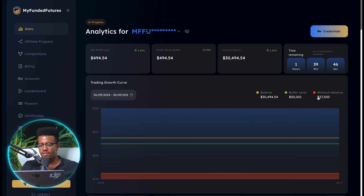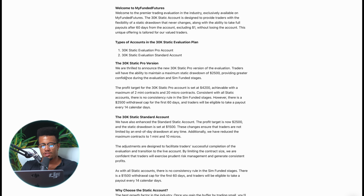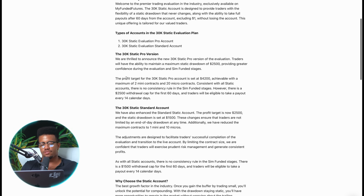And you can see here that the minimum balance doesn't move. That's the primary benefit of the static account. The minimum balance here is 27,500. Now, we can go to the FAQ to get information on why these accounts are so nice. If you missed out on them selling these accounts, I'm sure they'll do it again.